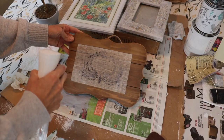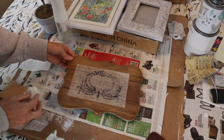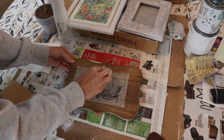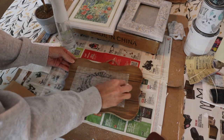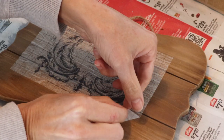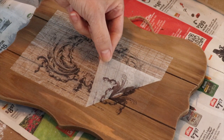After it was dry, I applied a fine mist of water with my spray bottle here, and then I used a damp paper towel just to make sure that the water got through the paper so that I could pull the paper off easily. I waited about 20, 30 seconds, and then I started to pull the paper off.